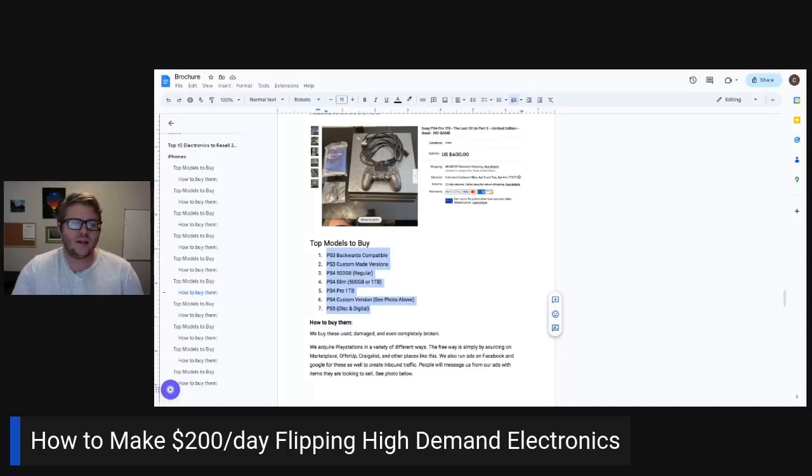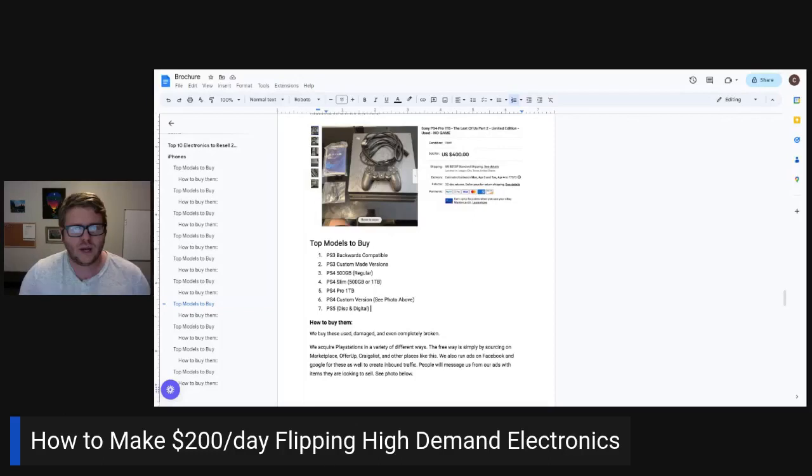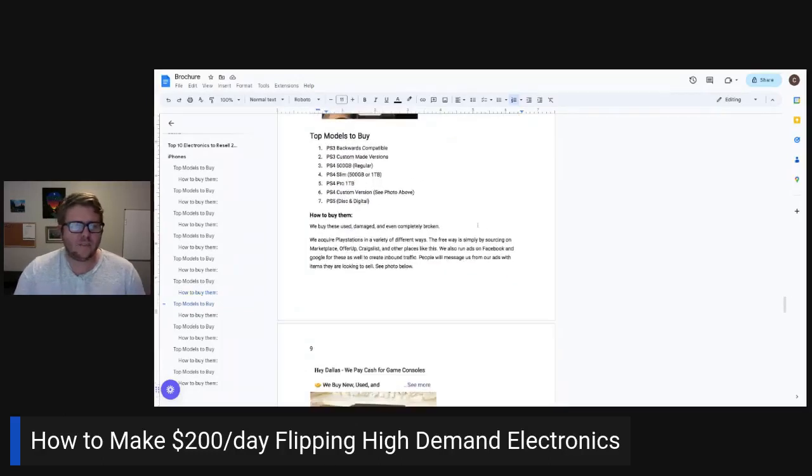Wild. And then you got the regular PS4 Pro or PS4 Slim, 500 gigabyte or 1 terabyte, PS4 Pro, and then the PS4 custom versions, which you can see above. This one was a custom edition. Okay. So look out for these custom editions. These are awesome. And then obviously the PS5. PS5 has gone down in value, so we are able to resell it a little bit better at this point, rather than where it was. How to buy them? We usually buy these used, damaged, and even completely broken. I got like 4 broken PlayStations behind me.